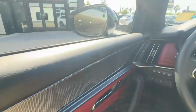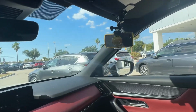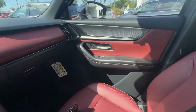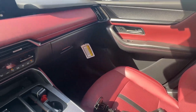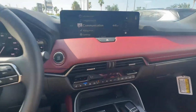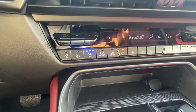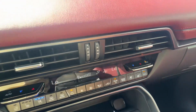I do like the design language that they used in this car. I think it looks pretty good. Hey, camera buddies. But here we are. This is my mount that fell on me. Great. It is what it is. Those ventilated seats are working. They are working. That feels good. But yeah, here we are.